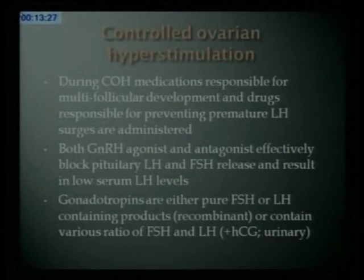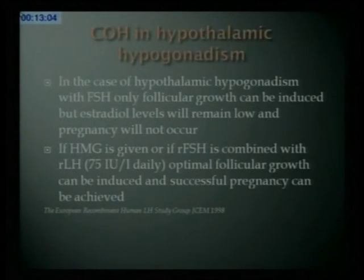Now, both GnRH agonist and antagonist effectively block the pituitary LH and FSH release, and they result in very low serum LH levels during stimulation. The gonadotropins that we use are either pure FSH or LH preparations or contain various combinations of these two hormones. So if we want to study the efficacy of these hormones separately, then the patient with hypogonadotropic hypogonadism is a perfect clinical case for this because they produce minimal FSH and LH.